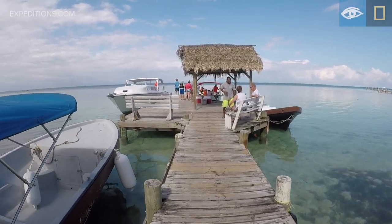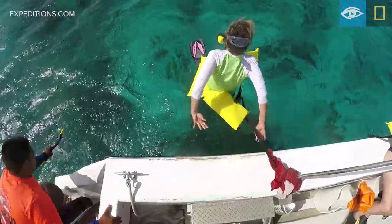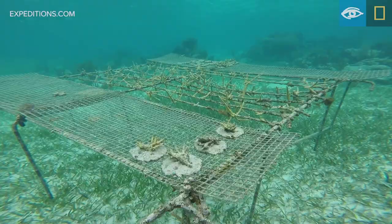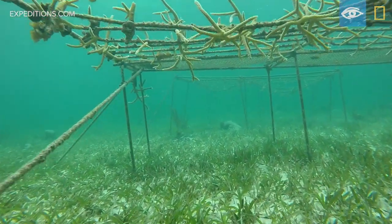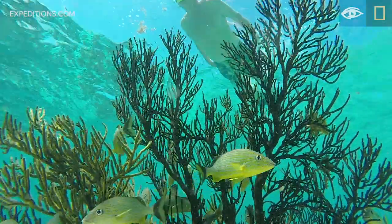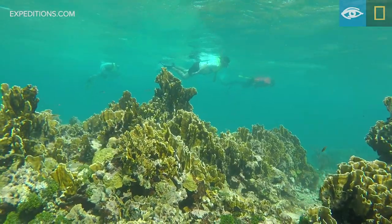It's another beautiful day in Belize, and we're here at Southwater Caye. Southwater Caye is a marine reserve, and they put great effort into doing some coral restoration projects. They're taking healthy fragments of coral and transplanting them into non-healthy areas, hoping they will grow and flourish. Belize hosts the second largest barrier reef system in the world and the healthiest largest barrier reef system worldwide.